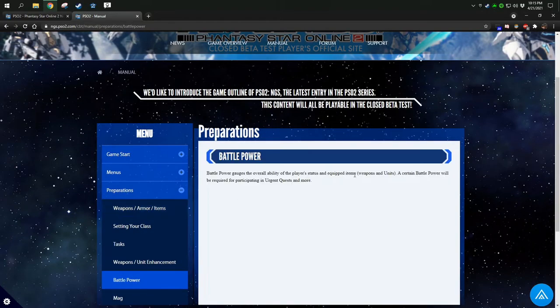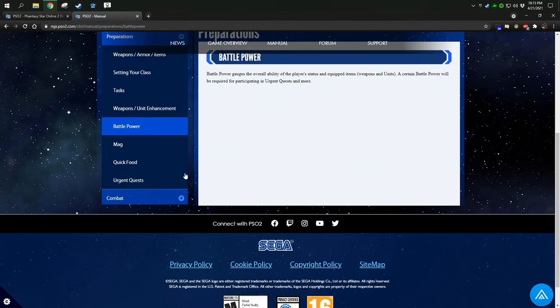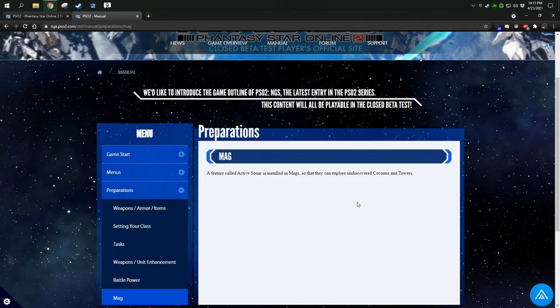So be careful not to make the same mistake I did with upgrading two separate weapons, thinking they needed to be the same. And of course, battle power. Not a lot of information on this, but battle power gauges the overall ability of the player's status and equipped items. A certain battle power will be required for participating in urgent quests and more. I know the base one was like 950 for the one that we had, so that might be a goal to get in the beta.